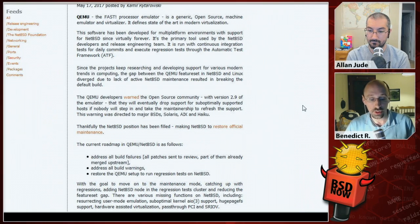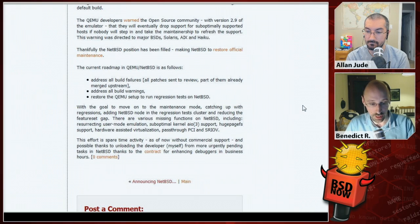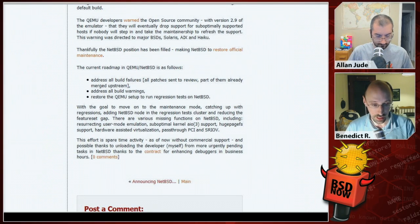And thankfully, the NetBSD position has been filled, making NetBSD restore official maintenance. So someone stepped up and got fixes in, or made that still important enough so that they will provide support for that. And they also provide a little roadmap in the article, which you can read up from our show notes. So yeah, nice work here, keeping the QEMU project with NetBSD support running, because they need it apparently pretty heavily in their release engineering and other testing efforts. So people need to support that as well. So it's good that someone stepped up to get that continued support. Nice.